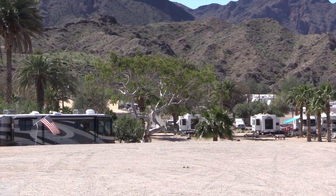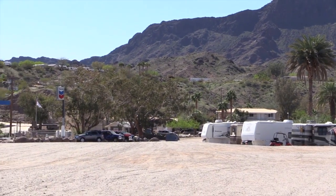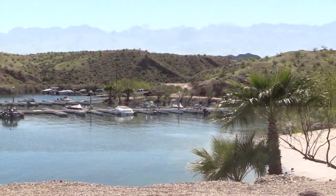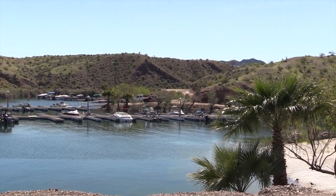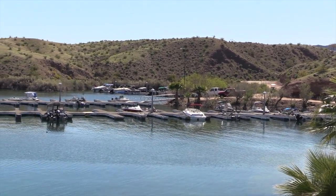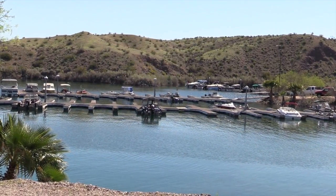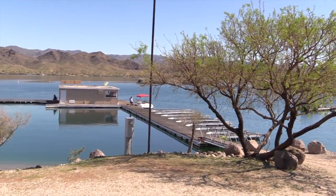So, all right, well, I'm going to mosey back over. We'll get a few pictures of the boat ramp. Look, they got a gas dock here, too. Big old marina. Look at that. And, well, it's Lake Havasu, and they got fuel, diner. I mean, this is a boater. Besides RVs, if you're a boater, this is a great place to come to.